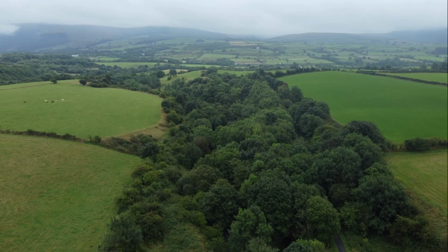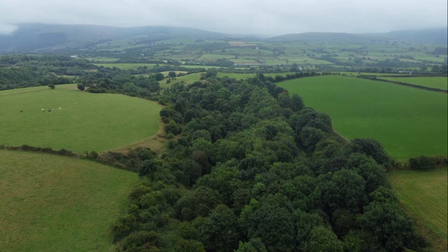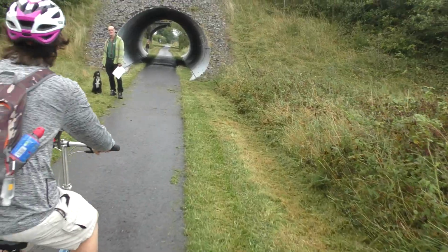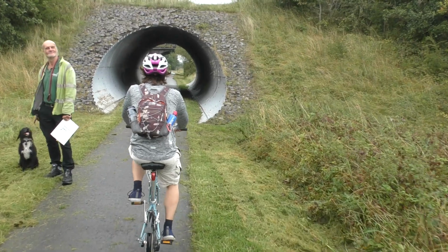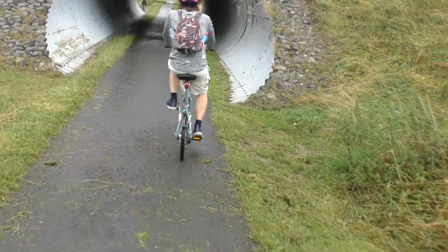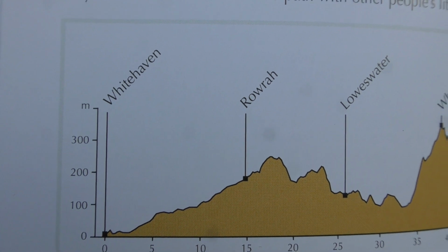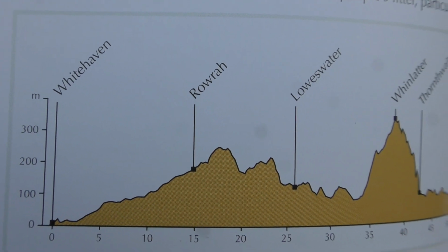Sustrans, Sustainable Transport, work with government to oversee the national cycle network. And here we met two Sustrans workers, one with a weed whacker and the other with a clipboard. You Sustrans as well? Yeah. It wasn't tough, but we have climbed about 600 feet in about 15 miles.